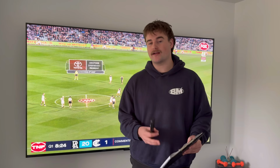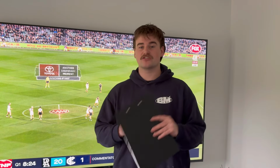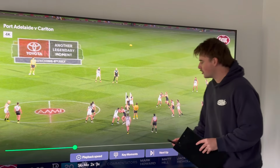Obviously Port Adelaide's ball movement last night was great, but this was the genuine highlight. This is what separated Carlton from Port Adelaide in just such a huge way. It was so stark, and that is just the speed on the outside. I want you to focus on Drew versus Cerra and then both versus Hewitt right here, and look at how quickly they create separation.